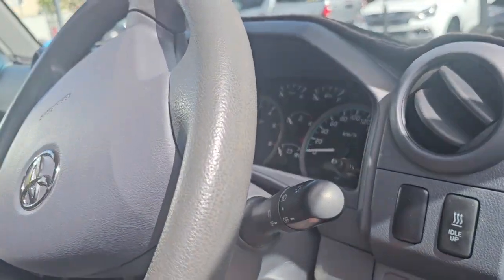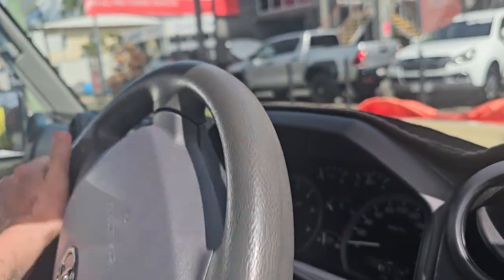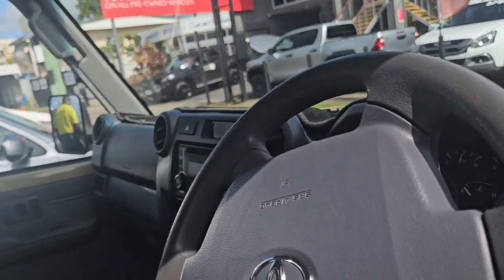Now we did sneak a little bit of fuel in there for you. The max on our fuel cards is $60, but I managed to get them to do another $80 for you, just to get a little bit more. And obviously only 40,140 Ks on the clock, as it is right now.